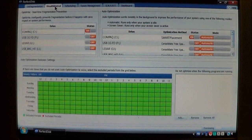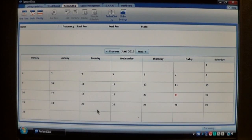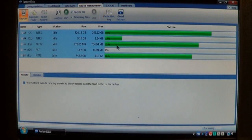You also have your stealth patrol, where you can have it work in the background. You also have your auto optimization, which works when the computer is idle. You can also set the times of the days of the week as to when you want it to work. You can choose scheduling if you want to do the entire system. Don't forget your space management.